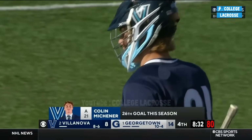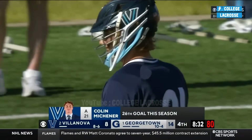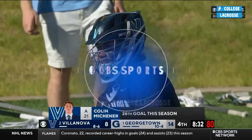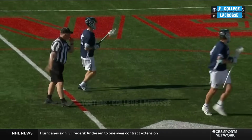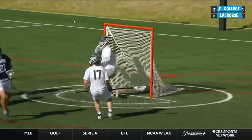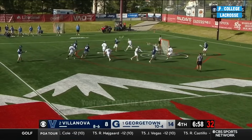And now this offense, and most importantly, this defense for Georgetown, starting to feel a little doubt as they're seeing the ball on top of them, possession after possession. Three goals in 26 seconds, Evan. So off the violation, Melchione, he's finding Michener, and he just kind of catches Georgetown defense. Showing signs of life late, though.